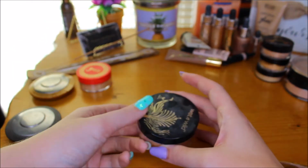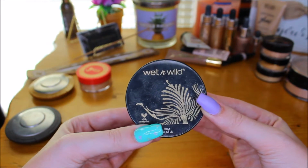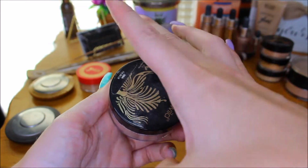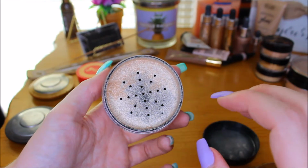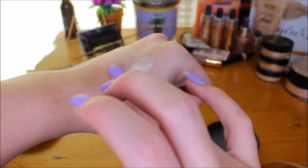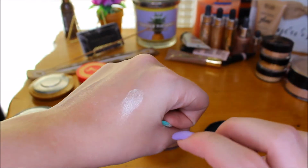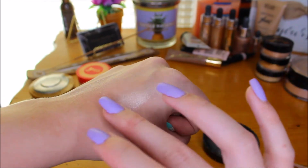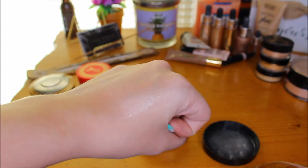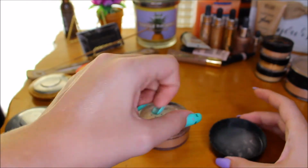I'm keeping that. Another loose highlighter I have is the Wet n Wild highlighter. Right here, this is the I'm So Lit shade. And this is also very, very blinding. It's a very pigmented, affordable, loose highlighter if you're looking for one. This one's warmer than the Cleo. It has a little bit more of a beigey, warmer tone to it, but it's still really pretty to apply, and I don't get much of a cast with these.